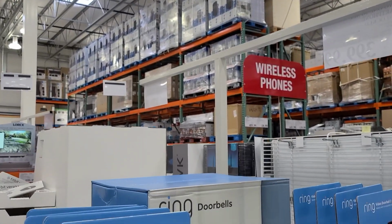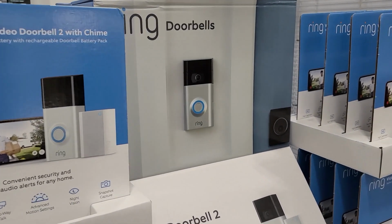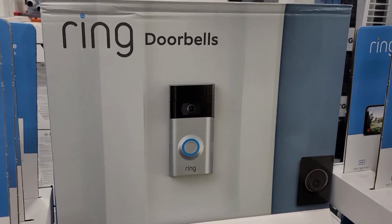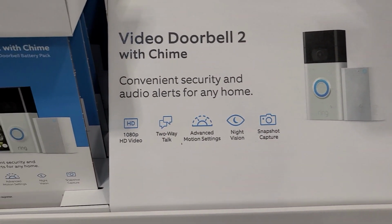You guys, they even have Ring doorbells. When did Costco start having Ring doorbells? I've always wanted to get one of these. I'm just a little bit unsure about if it's the right one for me.